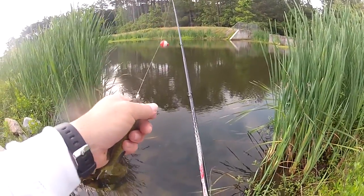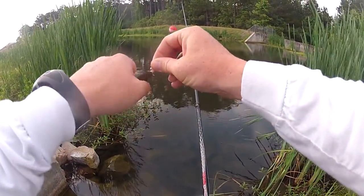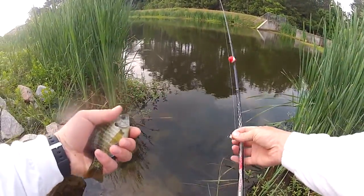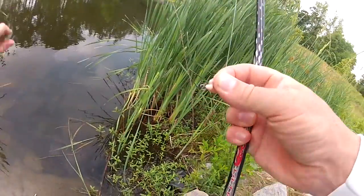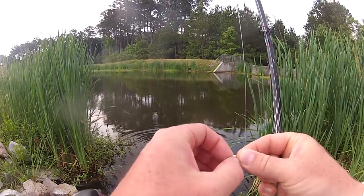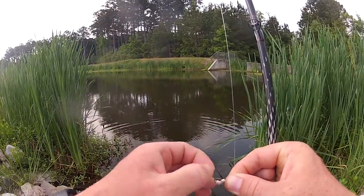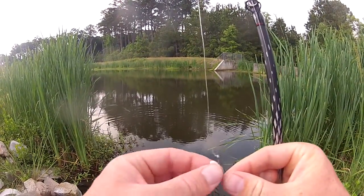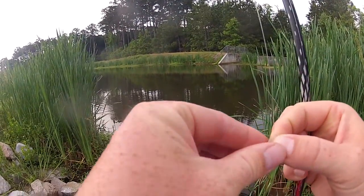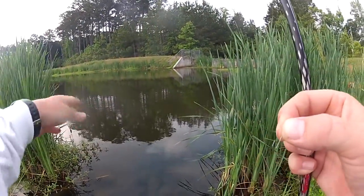Alright, I think that's going to about wrap it up, guys. Look at that. Panfish on a bass rod. Can't beat it. So much fun. Appreciate you hanging out with me and fishing with me for a couple more minutes. And hopefully next time, I'll get some video actually catching bass instead of panfish. But again, nothing like it.